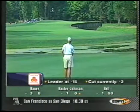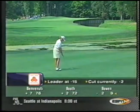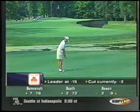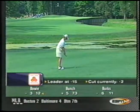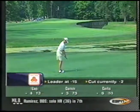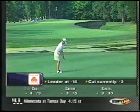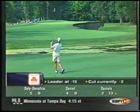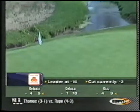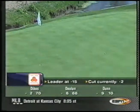Ahead to 15 and Rosie Jones. This is her approach into this par four. Last year was Rosie's best financial year, $643,000. She is on track to do better than that this year, already with $560,000 in the bank. That has her in the top 10 on the LPGA money list. And at 41 years of age, that's a pretty nice year.